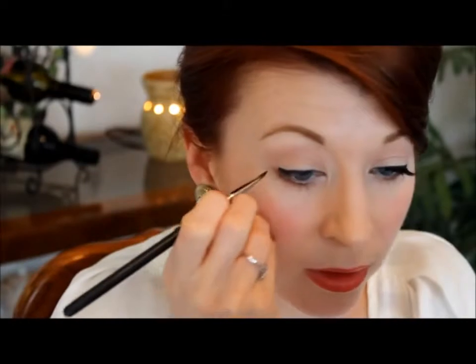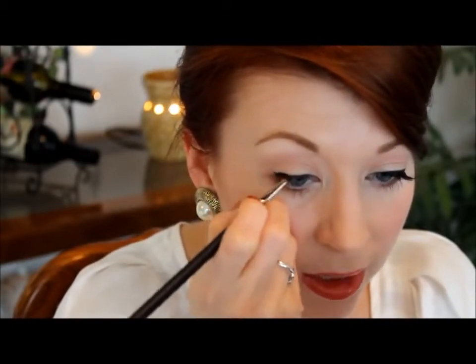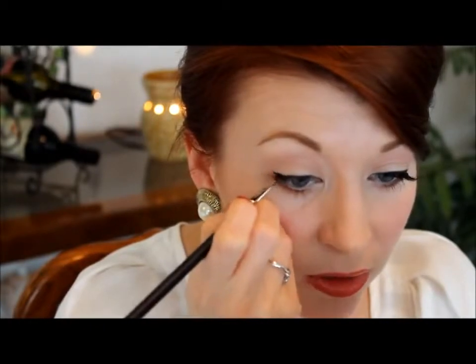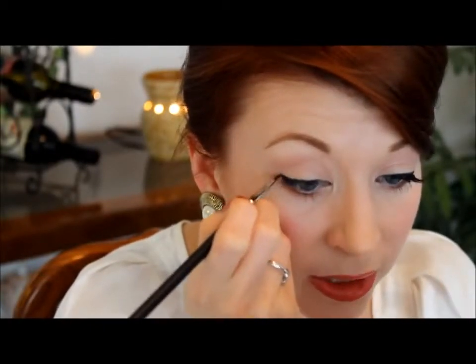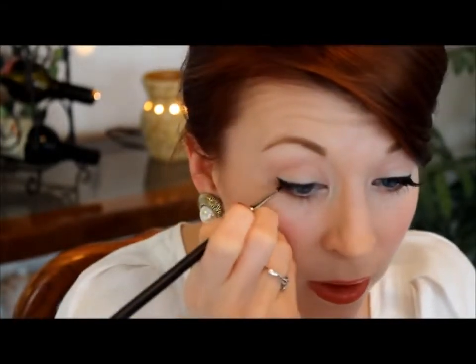All right, now when you get done building up the basic shape, go back out to the outer corner and kind of just flick that up a tiny bit. And I find using something like a gel liner is actually easier to achieve these looks than using a pencil or a liquid liner, but you can use whatever you prefer. All right, now keep that out because to create the Joni look, you need to have false eyelashes on, and we're gonna be using this again after we apply our false lashes.